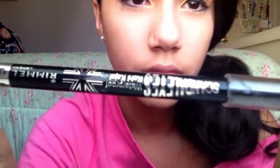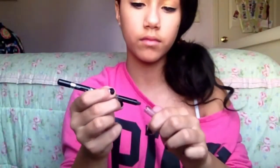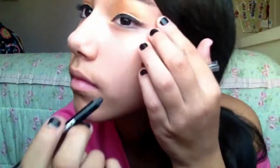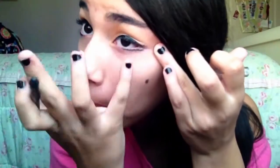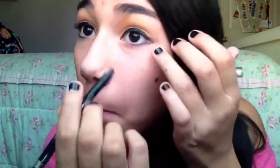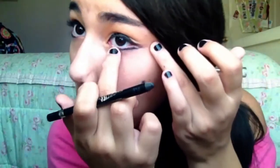But now I'm going to be using an eye pencil, and I'll be putting that on my waterline. I usually put it too thick, so I usually just smudge it a little bit because I like that look better.